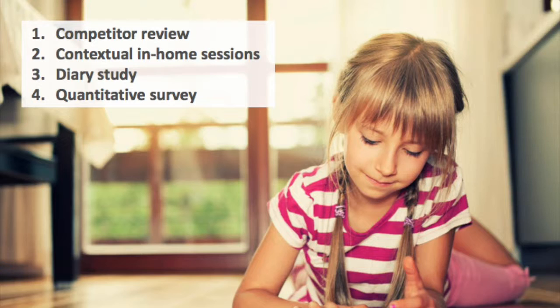So we've done a four-stage research project. We started off with an extensive competitor review, and that not only looked across the landscape at what else was out there, but also included a SWOT analysis, so we could look at where there were gaps and opportunities for us to grow our product. We did some contextual in-home sessions, and some of the things that came into that were the interactions between parent and child and siblings and that kind of thing.